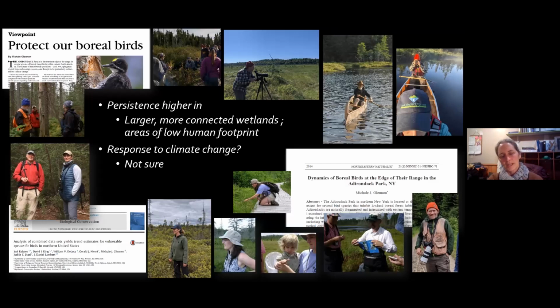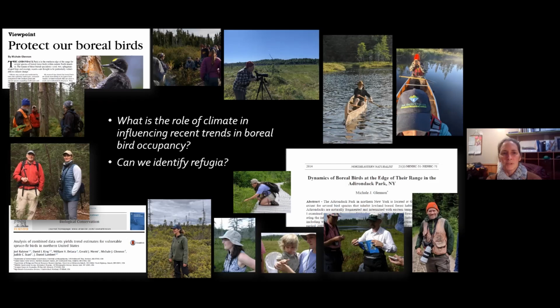With regard to climate change, in this case we were asking about latitude and elevation, so kind of proxies for climate change. At that point, the signal was a little bit mixed. Some species did seem to be moving northward over time and/or up in elevation, but some didn't. And so that led us to move to the next phase of the work with a longer data set to dig more into the actual climate data.